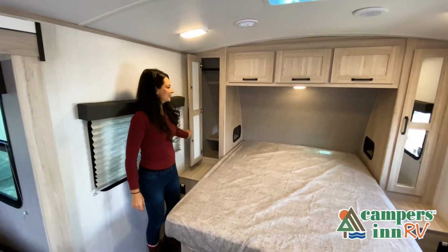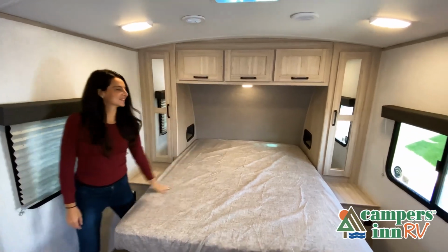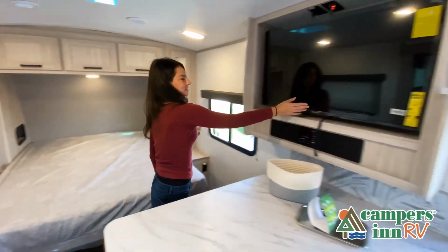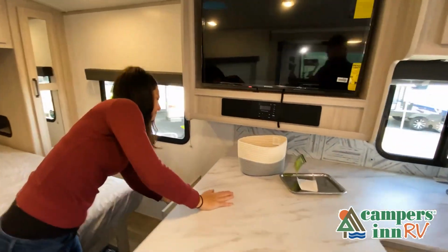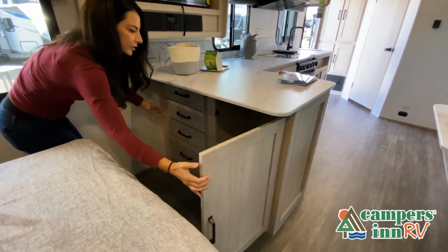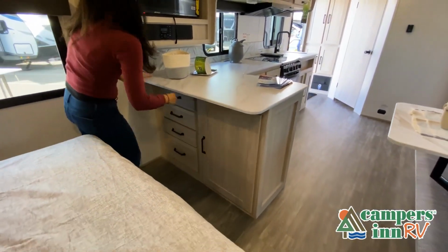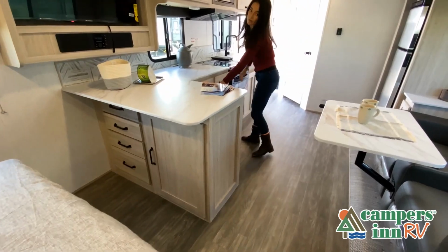Now, like a brochure, this video is only a representation of the manufacturer's floor plan. Just like a home, there are many variations of every RV made. Features, options, colors, fabrics, and other specifications may be different from one RV to the next. So, it's important to contact a Campers Inn RV team member for actual details about this floor plan.